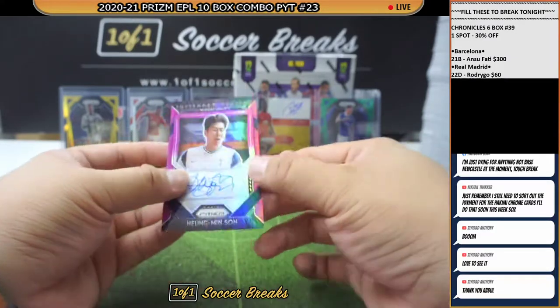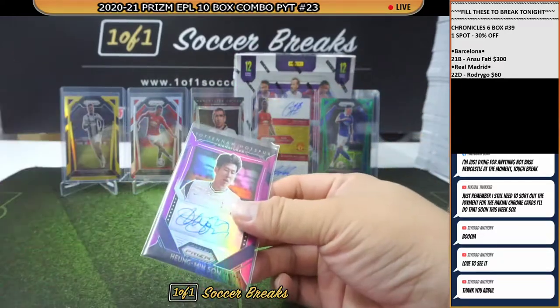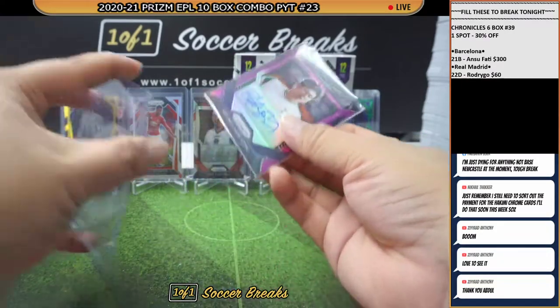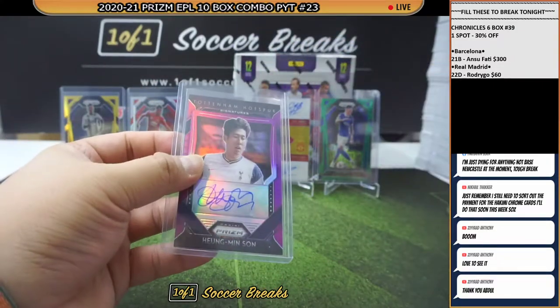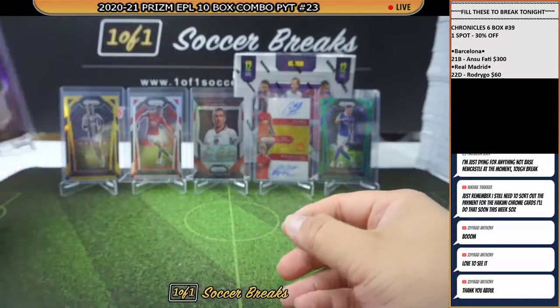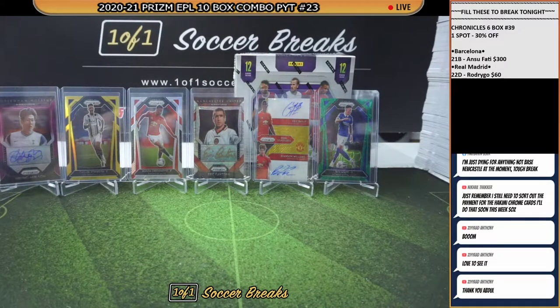45/99, Son Heung-min, Ronachai. There you go, Ronachai. Got you a pretty nice hit in a Son Heung-min purple autograph. Where is Ronachai? Did I not pull him last break? Anyone remember? I think I did though.